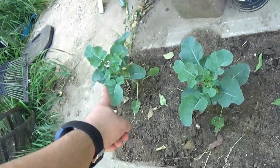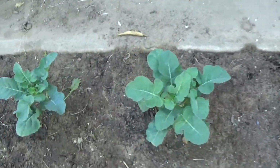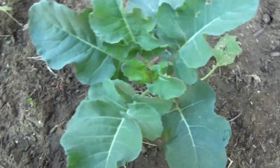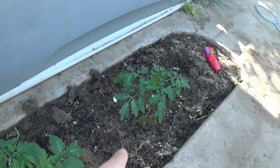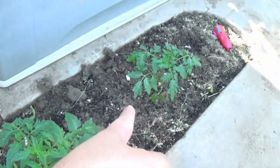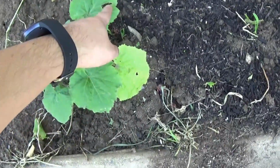From here to here is broccoli, starting to come in good. Oh, we got caterpillars cleaning it, or snails, so gotta watch out for that. This is tomatoes. I forgot what these two are. One of them's a pepper. I'm thinking that one might be serrano. And I forgot what this one is. And this one's getting eaten up too.